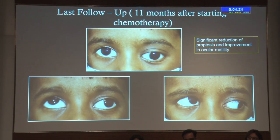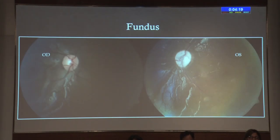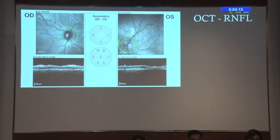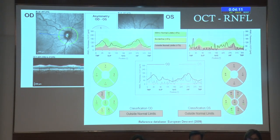And at 11 months after starting chemo, proptosis has considerably reduced and improvement in ocular motility was noted, but fundus left eye showed disc pallor. At last follow-up, VEP remained stable. Nerve fiber layer showed changes.